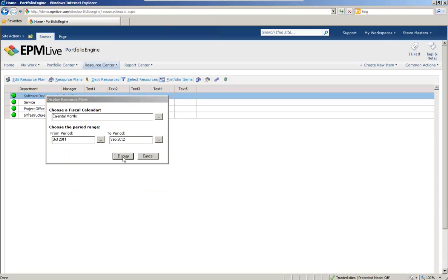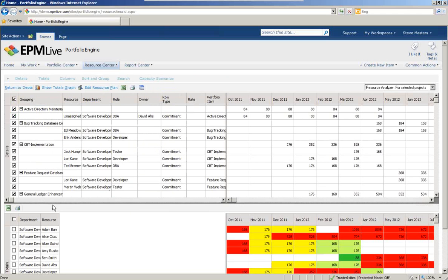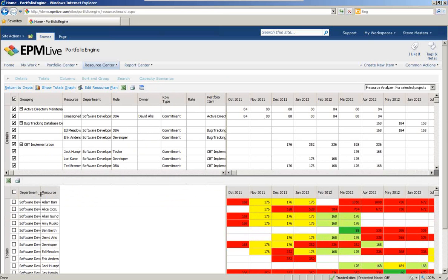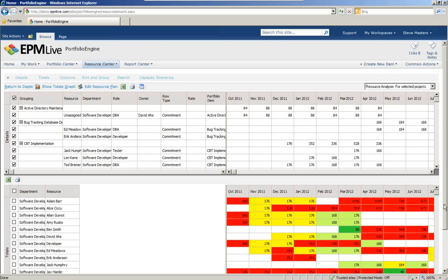And then as I display it, now I'm looking at all the portfolio items that my group is committed to, the resources that have been committed, the FTEs or the hours that have been committed for those folks. But more importantly, I can look and aggregate down below here, and for each individual resource, I can actually see whether or not this portfolio mix is over or under committing those resources. Here I can see, based upon the current state of planning, that I'm actually overcommitting quite a number of my resources within this group.